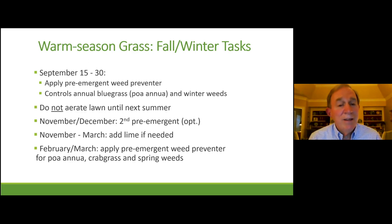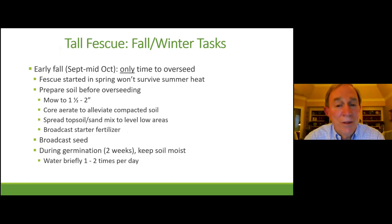So the main task for you people that have a warm season grass is to not do much, because you don't need to do much. No fertilizing, nada. However, for tall fescue, this is the one time of year when you really do need to spend time on your lawn.